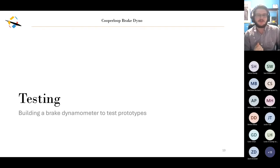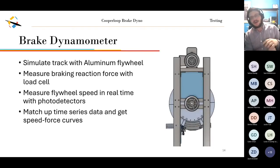We simulate the track with an aluminum flywheel, which is 18 inches in diameter and runs at a max speed of 4850 RPM. These metrics should allow it to simulate roughly a pod going about 270 miles per hour down the track, which would be our projected speed for our final pod. We measure many of the metrics of the brakes on the dynamometer in order to adjust them and understand how that affects the braking force.